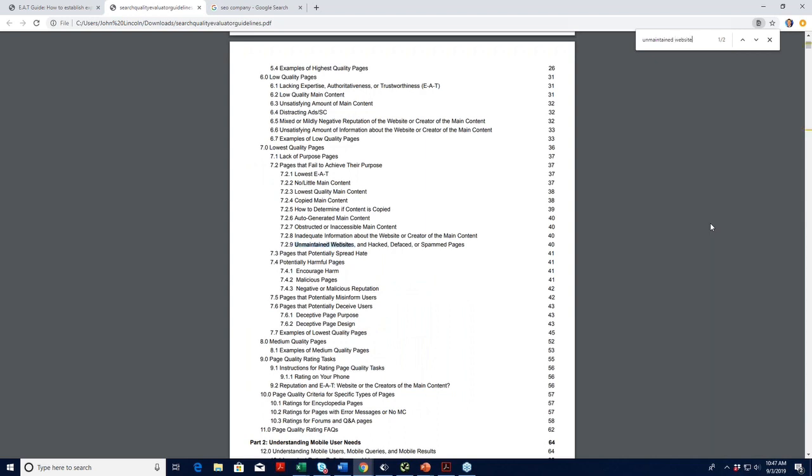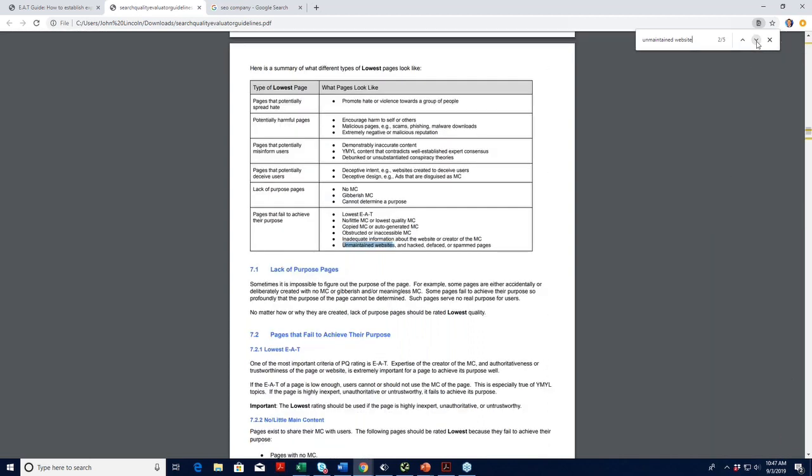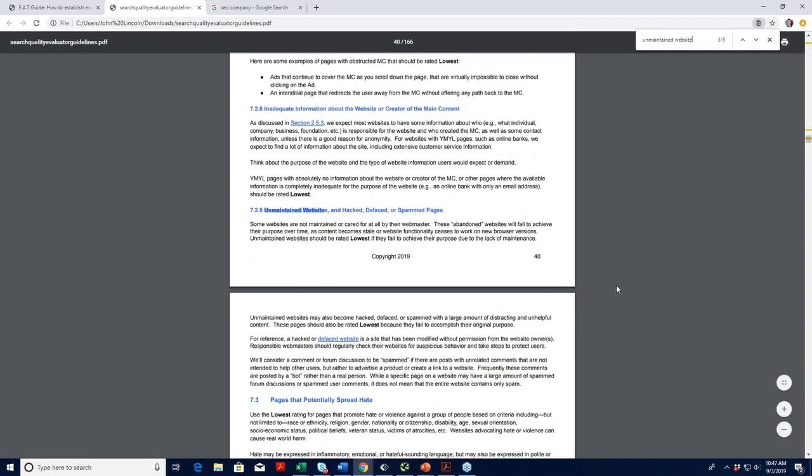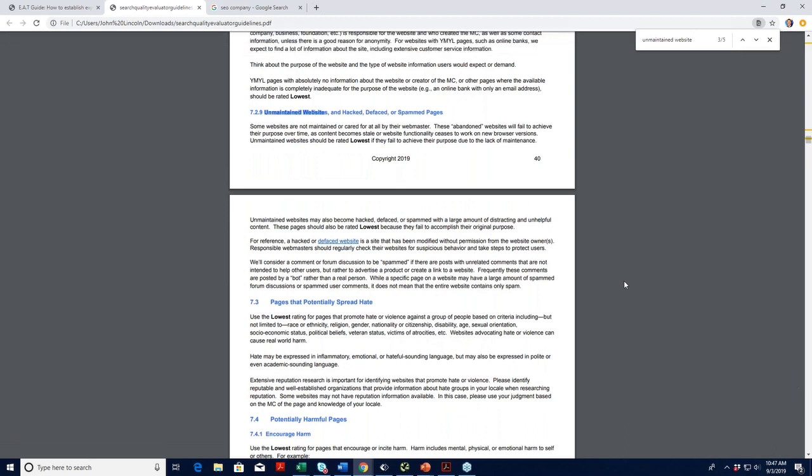You should be able to click it and it'll go there. Go to the next one. There you go. So it outlines it here. Really, I think it's pages that have not been updated. So you've got content on there that's not up to date and is no longer accurate. I think the accuracy has to do with it, and then sites that just aren't functional anymore are really how they define unmaintained websites.